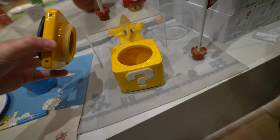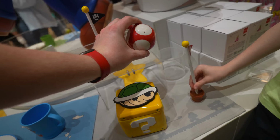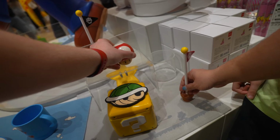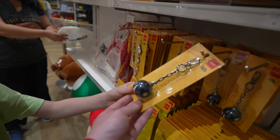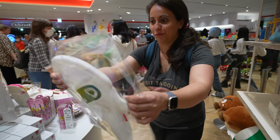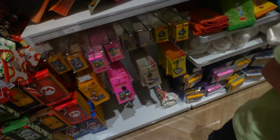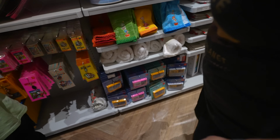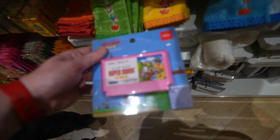Oh, whoa, look at that cookie jar. Look at this. Is that salt? Oh, it's a pen. Look at these. Wait a minute. That's a pen. That's the Mario one. Pens, phone cases. What are them down the bottom? Are they the old games? They are as well.